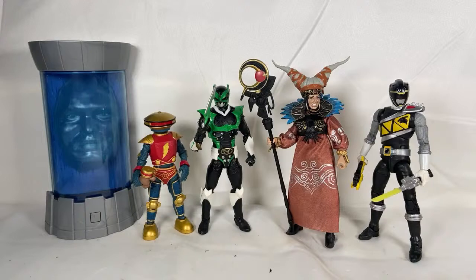Try G.I. Joe Classified Target scalper. Yeah, that might work.